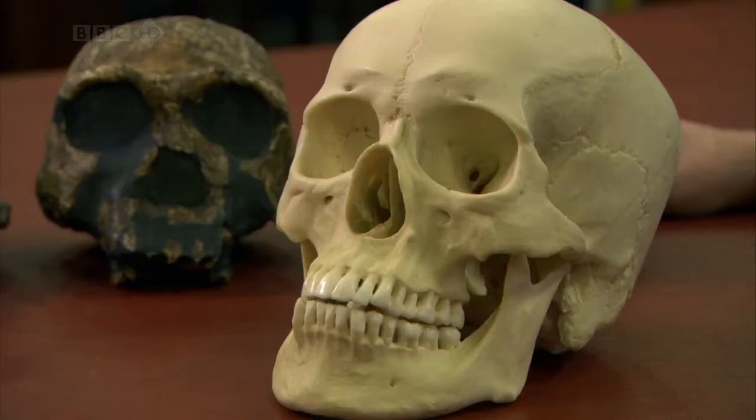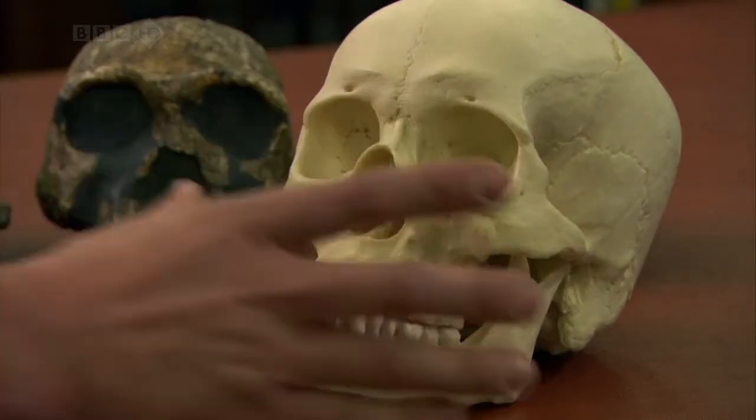So we see these reconstructions of people with stick-thin bodies and giant brains, but that's very unlikely. I mean, you can see how big our brain is and how we've evolved these large skulls. Now, if you had a crystal ball, how would you see our evolution mapping out in the future? Would our brain get bigger and bigger? That's a very difficult one.